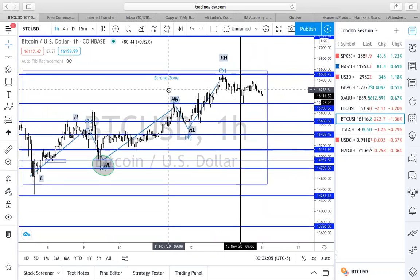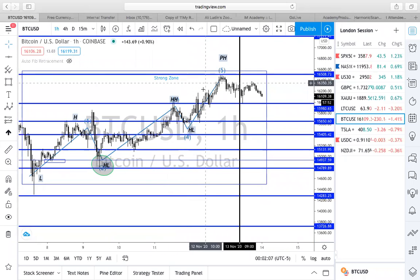So check this out, right? It's now at the strongest zone in the market. So I need everybody to understand that it's about to start a downtrend. The market is about to push the price down into a downtrend, right? So I want everybody to see the break of structure, right? There was a break of structure right here.